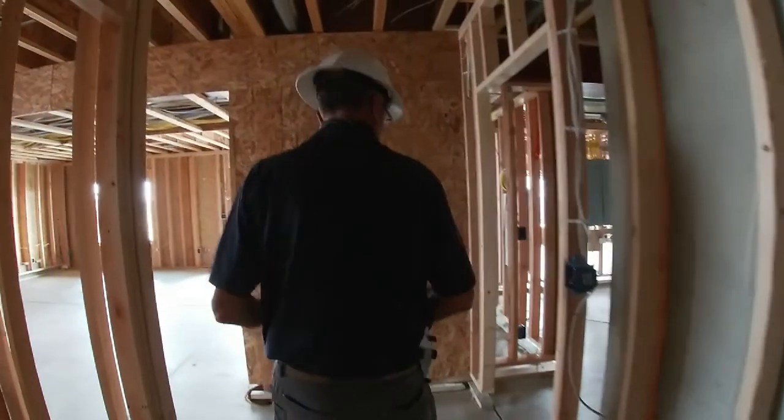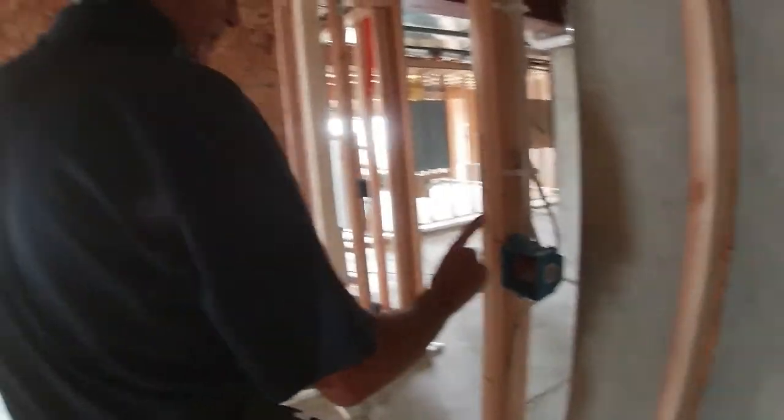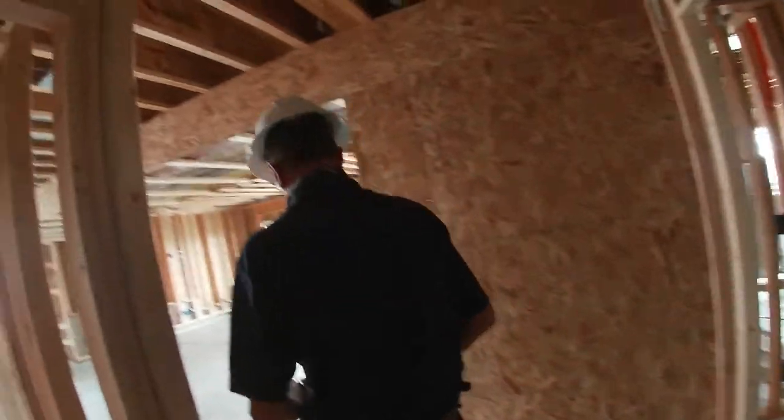So we got travelers on. We're going to head to the rec room. So turn off lights behind ourselves. Also, you could turn off the mini behind yourself. Come around the corner.